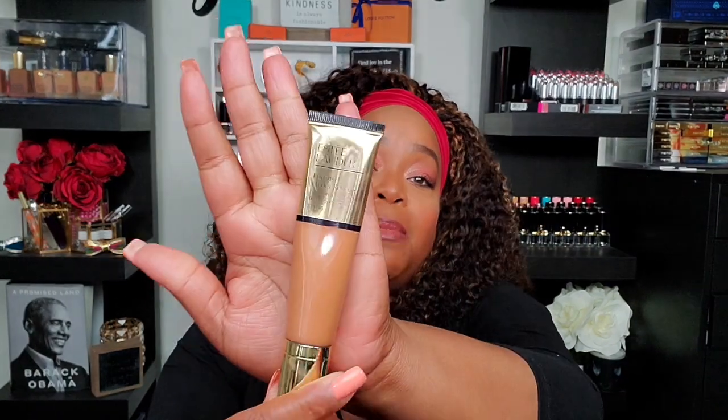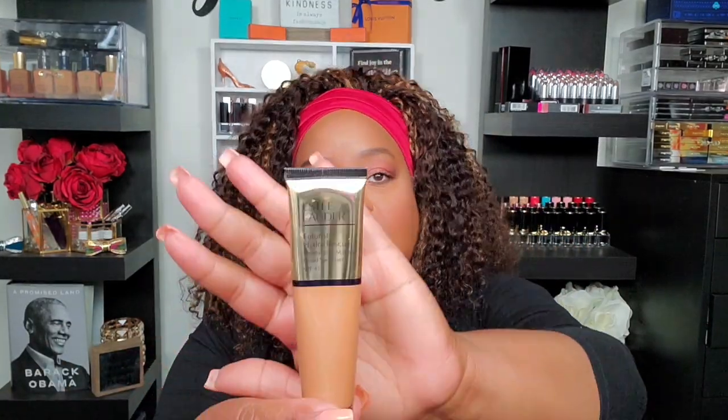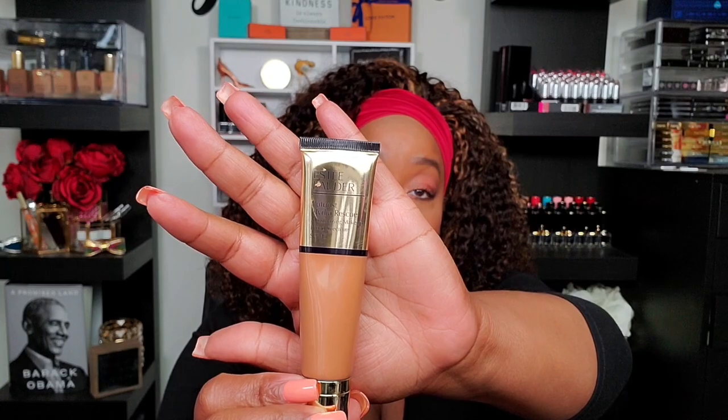But this baby right here is in the color 5N2 Amber Honey. This is my true match when I am not tanned. When I am tanned, my shade, because I have to look at my Double Wear, is 5C1. So I don't change numbers. I'm still in the 5 range, but I go from neutral to cool since I tan to the more red side. But this right here, I love this foundation.